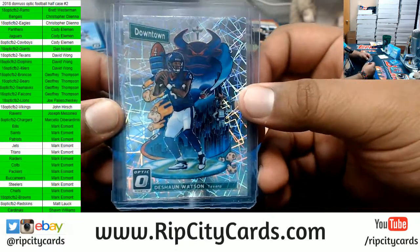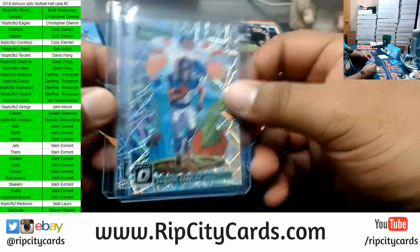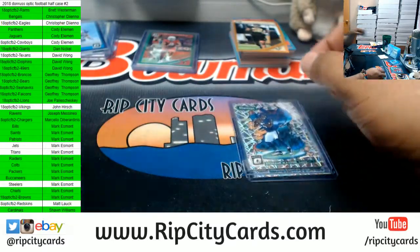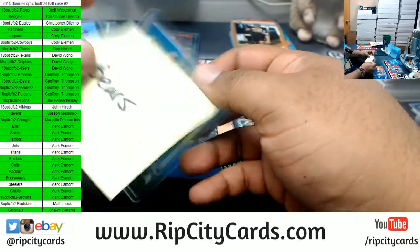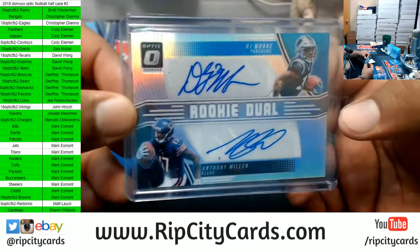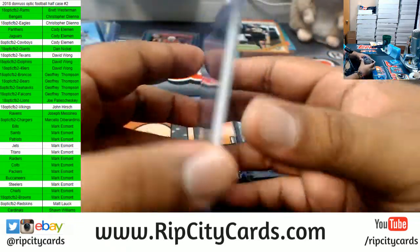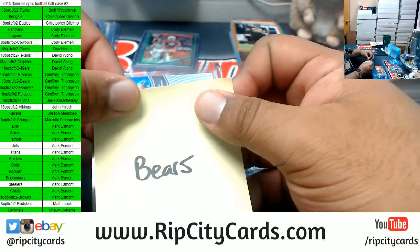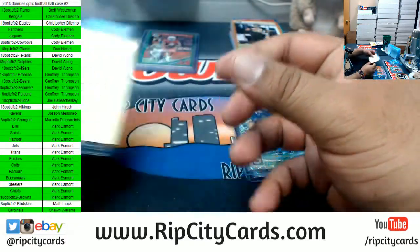We got a couple downtowns, one for Deshaun Watson of the Texans, and the other Saquon Barkley, Giants. These cards are super sweet looking. We have to random this bad boy. It's a rookie dual auto. We got DJ Moore of the Panthers, Anthony Miller of the Bears, numbered 1 of 10. It's been randomed, and it's going to the Bears.